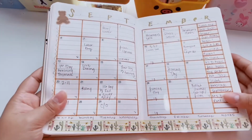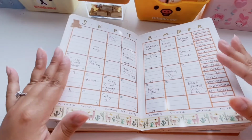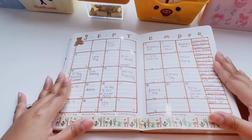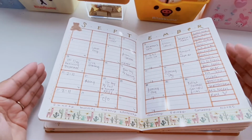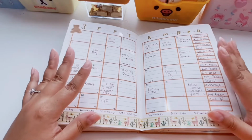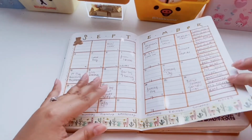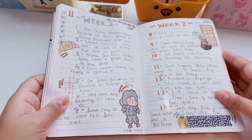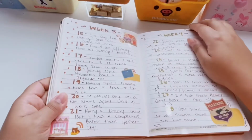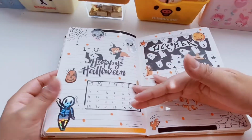And then next up, I also decided to do a double page calendar spread. I felt like there was just a lot more space to write on and it was just easier and I could decorate it better. So I really, really liked this. I thought it was a lot better and more convenient, easier. So yeah. And then just my weekly things going on. The best of September of the month.